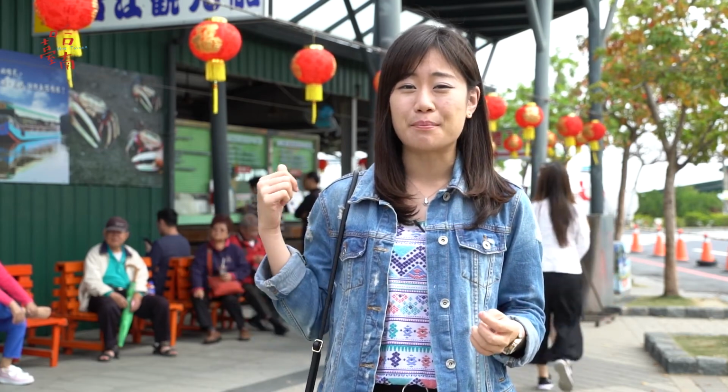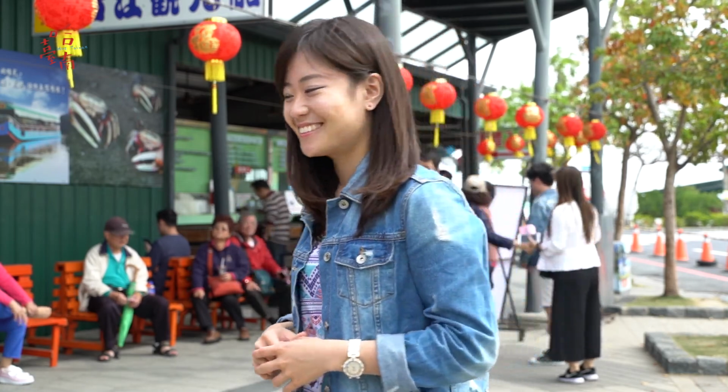One thing that people say you must do in Taijiang is to come here and take a boat trip. Here at Green Tunnel, you can see a lot of beautiful plants and very special species like mangroves and many other animals. So let's check it out.